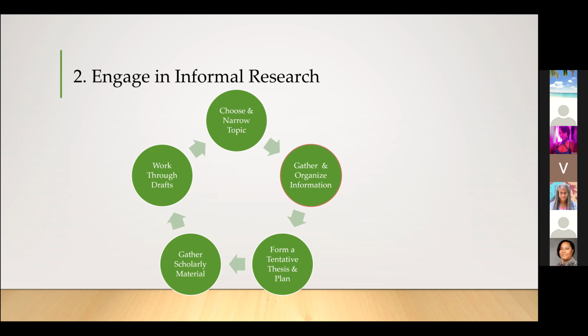So we start at the top, we want to choose and narrow our topic, which we just talked about. The next step really is to engage in some level of research to see what kind of information is out there that supports your topic. Usually when you decide on a topic, you may have some ideas about it, right? And so you can use this time of informal research to look at those ideas. And this is when I would recommend maybe using Google Scholar to see what's out there, or using the more established websites, the .edus or the .govs, if that relates to your particular topic, just to get a sense of what people are saying about the topic.